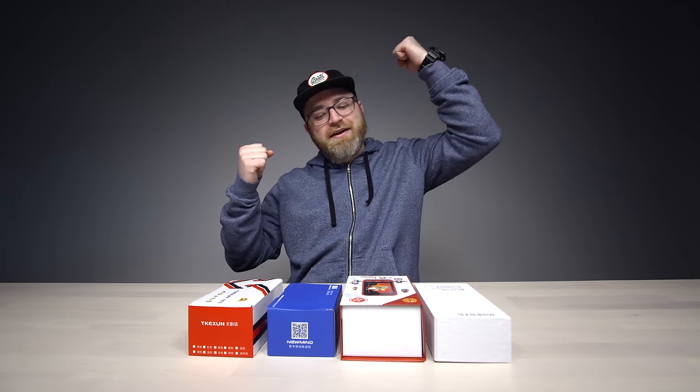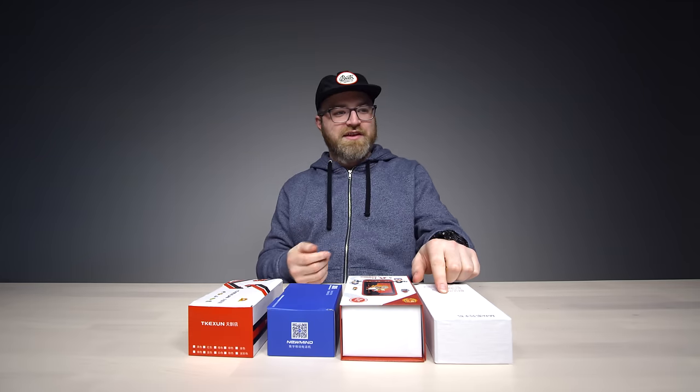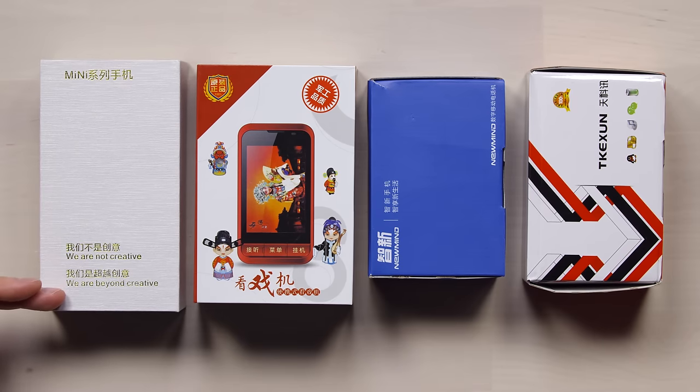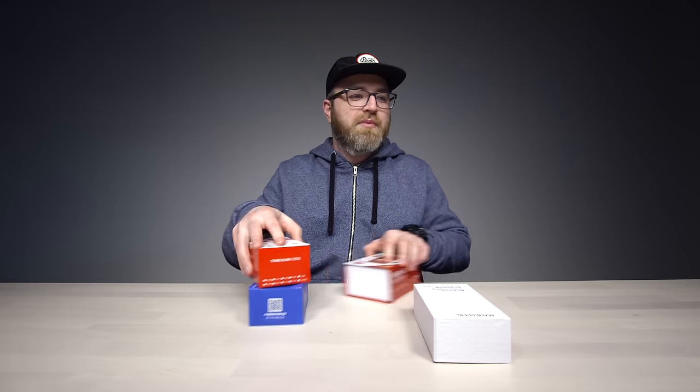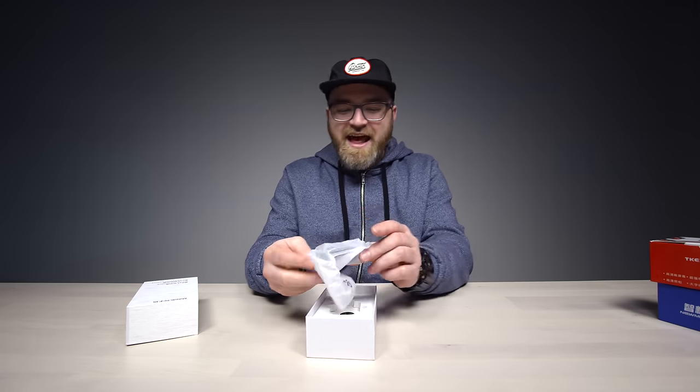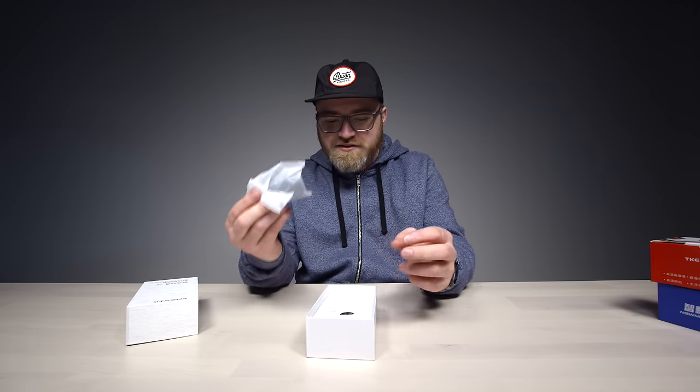So let's get started. On the left, all you see on the box: mini. We are not creative. We are beyond creative. Okay, if that doesn't get you fired up, I don't know what will. Looking around the boxes, it's not gonna tell you too much. Oh, okay, now this is interesting. That is the entire phone, this little tiny package.